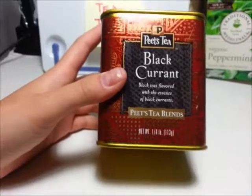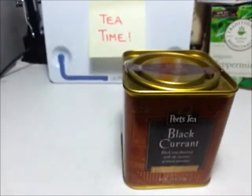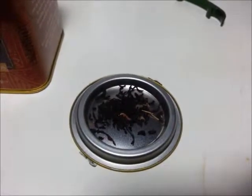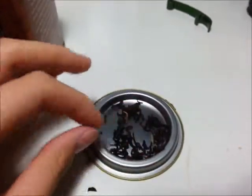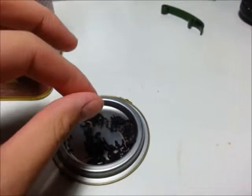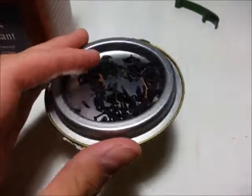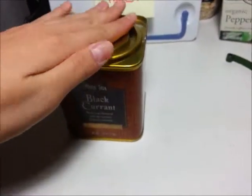This is my favorite tea. It's blackcurrant. This tea is actually kind of hard to buy outside of Peet's for some reason. So blackcurrant tea is black tea with black currants, which is a type of berry, mixed in with it. It has a very sweet smell, and it does have caffeine, which is why I like it, because it has the smell of herbal tea, but the effects of black tea. And I would recommend this tea if you ever happen to go to Peet's and buy it.